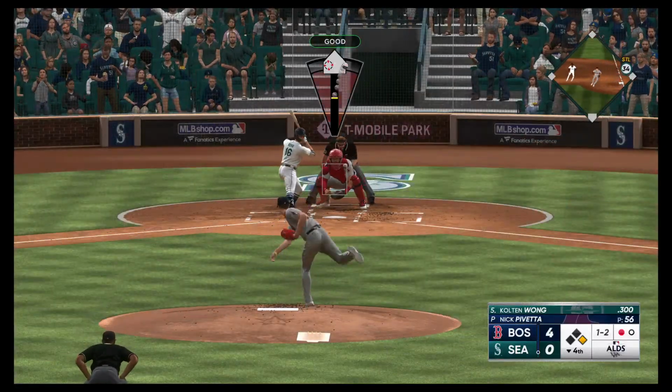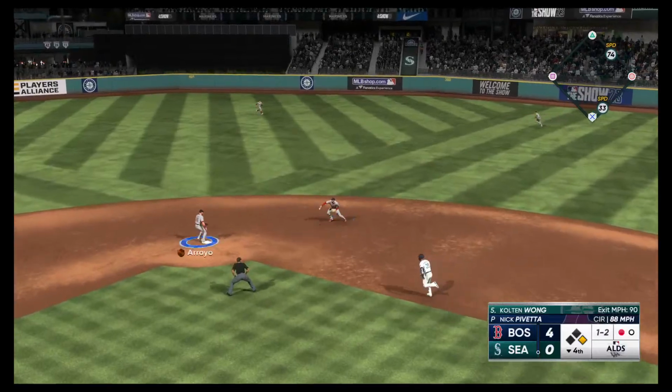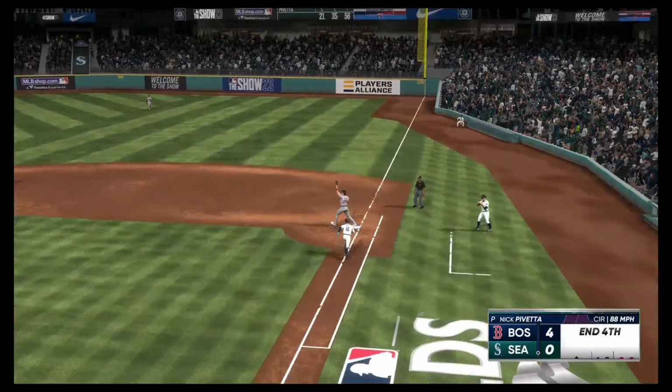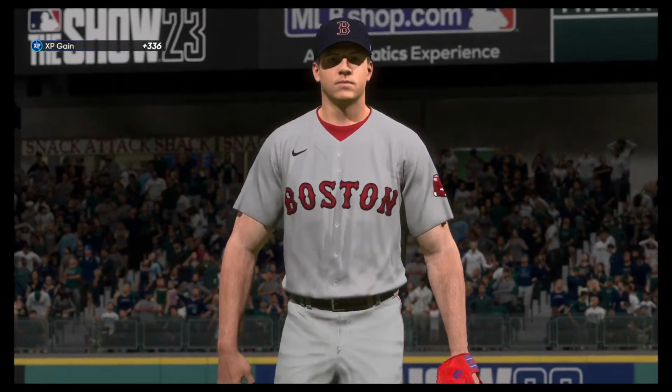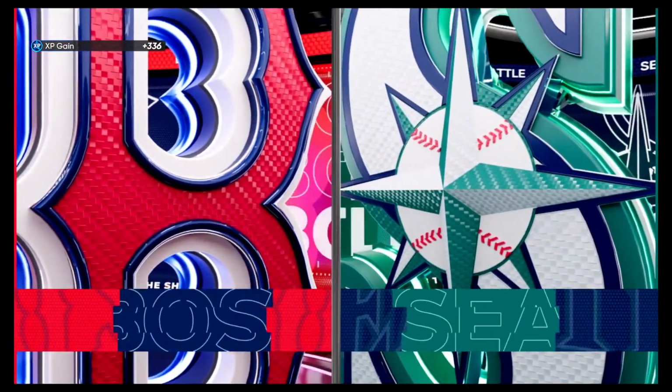Kicks and deals. Hit on the ground, might be 2. Story to second, double play, and that'll do it for the inning. 1 hit in the inning, but nothing more than that. We played 4. The Red Sox 4 and the Mariners nothing.